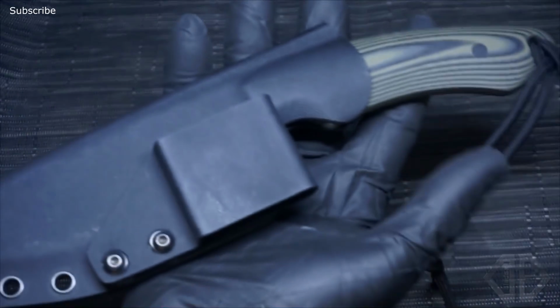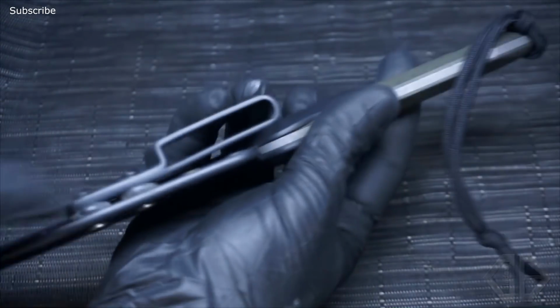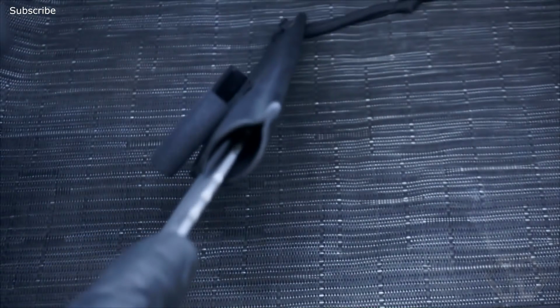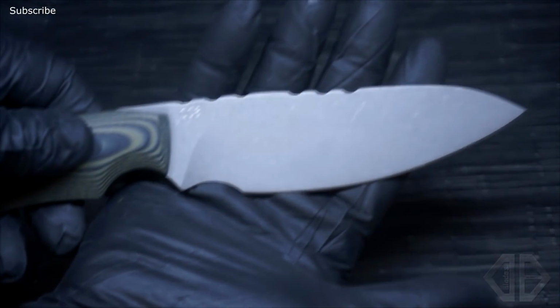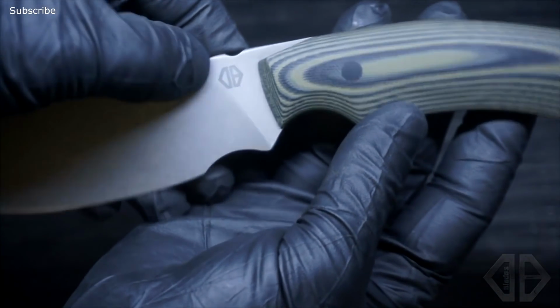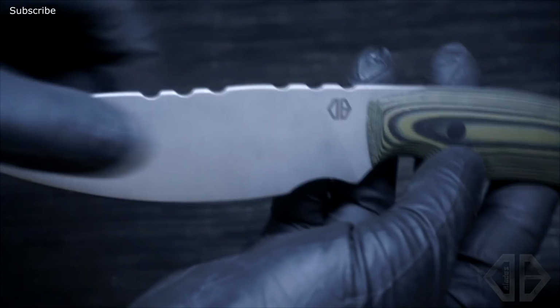And here we have 008. Kydex sheath, polished edges as you can expect. We've got a belt loop on there. Nice and easy to get out. We have an Asta stonewash blade finish with 008 up there. My logo, and then a convex bevel here.